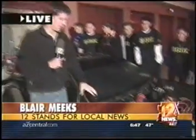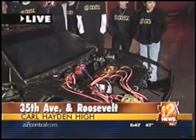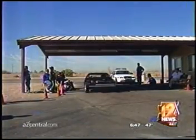Blair Meeks is going to extremes to explain what this is all about. And Blair, I'm impressed. Yeah, it is amazing what they've done. This used to be a Pontiac Fiero, completely converted to battery power and electric motors. They'll do 170 horsepower, more than 100 miles an hour in this car, and believe it or not, they gave me the keys and let me test it against a Phoenix Police squad car. Take a look. Ready, set, go!